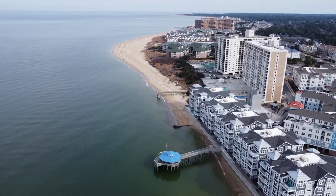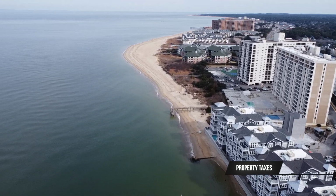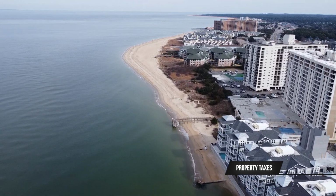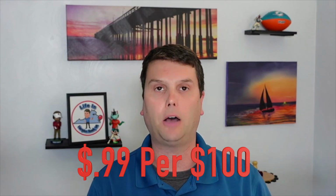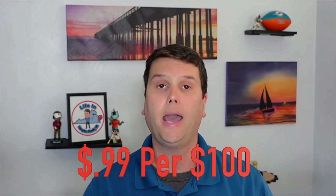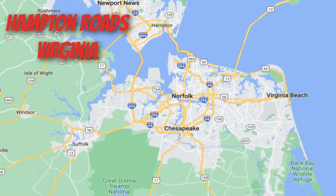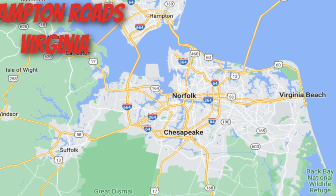And then the last thing that is really important to think about is the overall property taxes. Good news, if you're looking in Virginia Beach, Virginia, Virginia Beach has the lowest property tax in all of Hampton Roads, as they charge 99 cents per $100 of assessed value for your house. And that also is usually paid in an escrow account as part of your mortgage payment. While Virginia Beach is the cheapest in our area, other areas vary greatly, as some are over $1.20. And you just got to do your research as far as what city you're looking at.